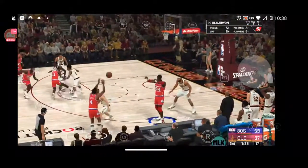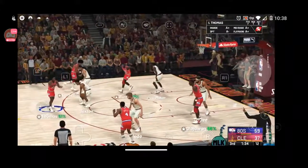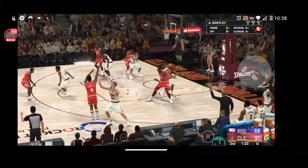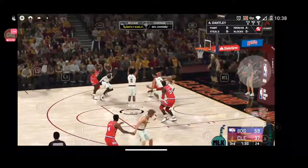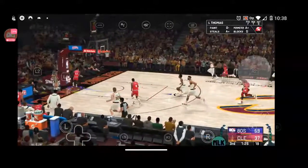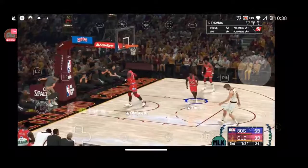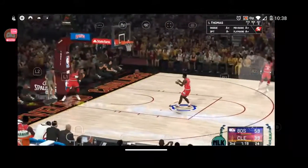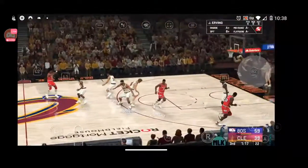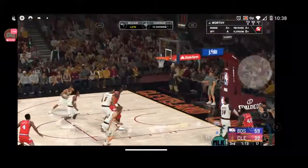Thomas kicks to Olajuwon. Irving passes to Thomas. Here's Dantley. He doesn't hit that one. Cavaliers go the other way with it. The open look here for Sexton. The 18-footer is right on the mark. Sexton's got 13 points. Sexton playing at his pace right now. That's a good sign for the entirety of the offense.